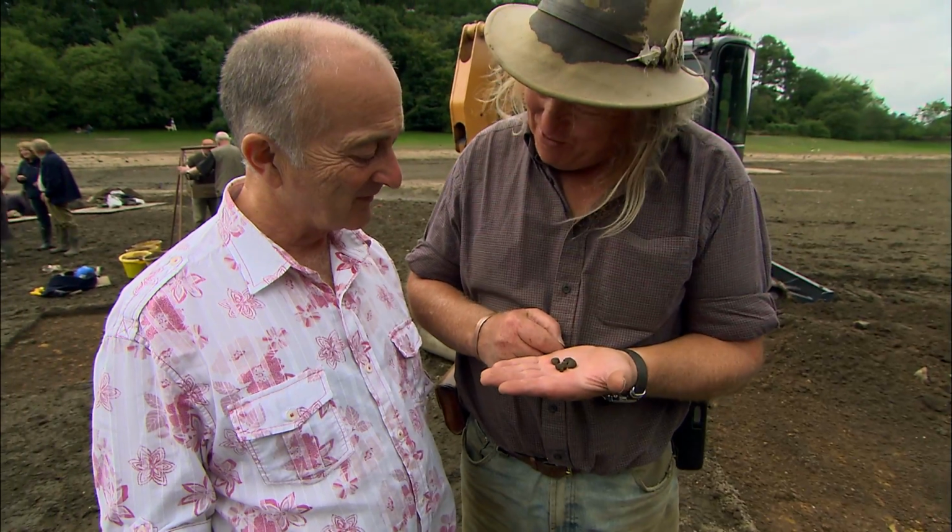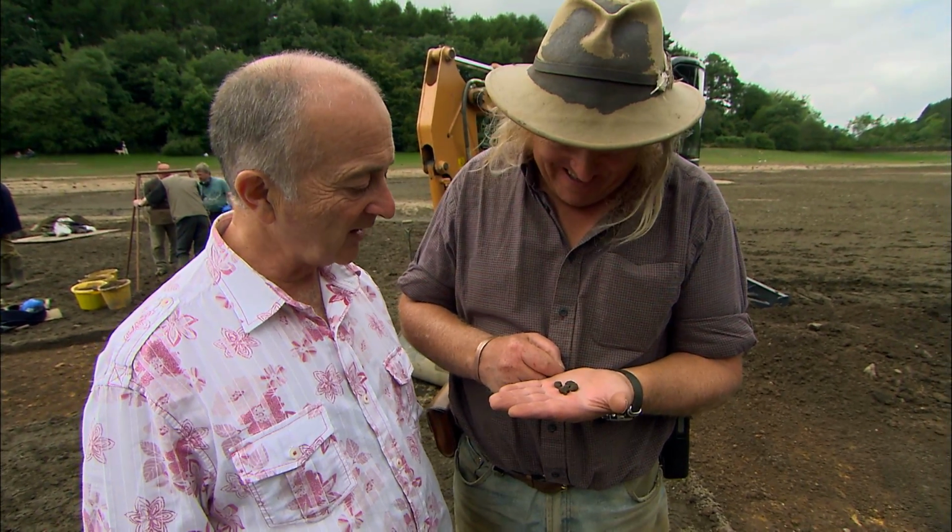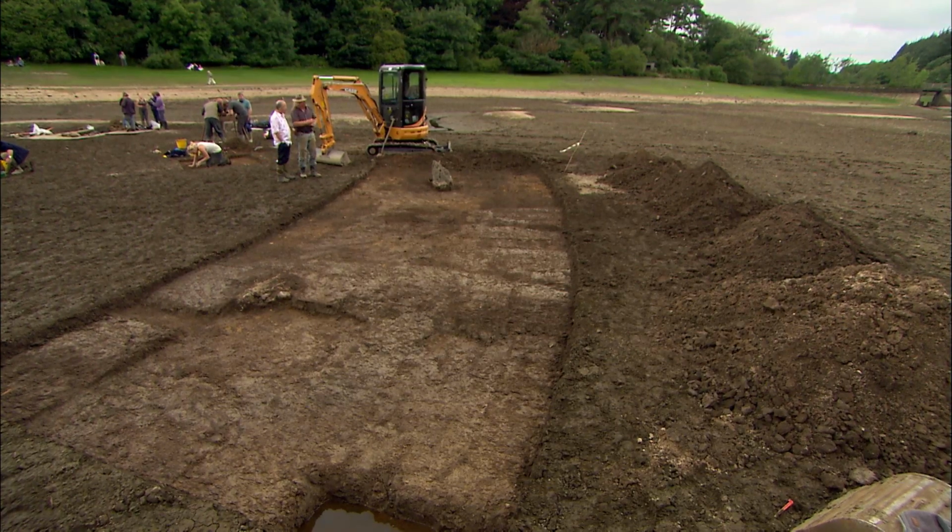That is our prehistoric pot. You're joking. No, I'm not. Those tiny little pellets? Absolutely. How do you know that? Well, I've had a word with Carl, our local pottery expert, and he's happy that that is Bronze Age pot. Where was it found? It came from about 18 inches away from that stone.